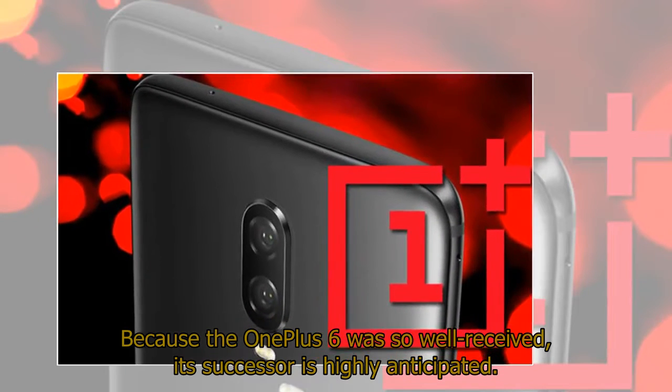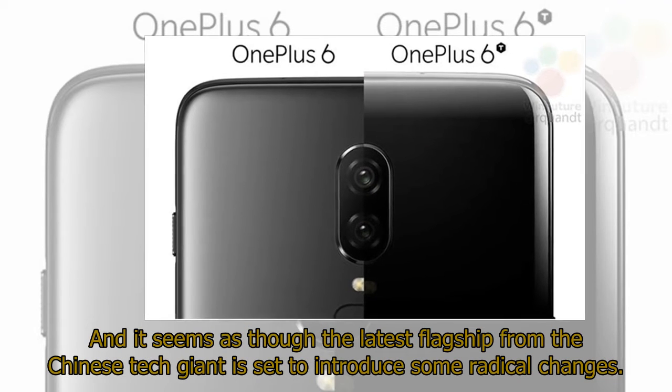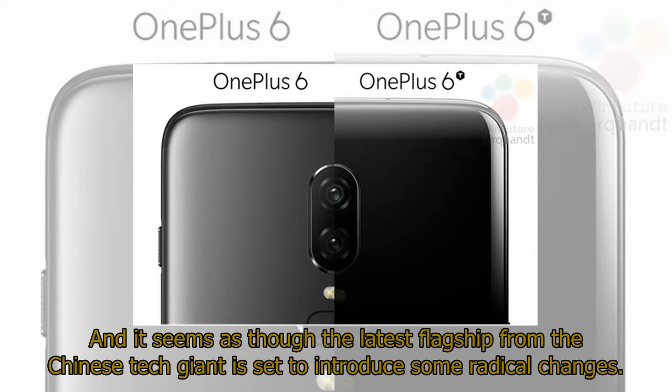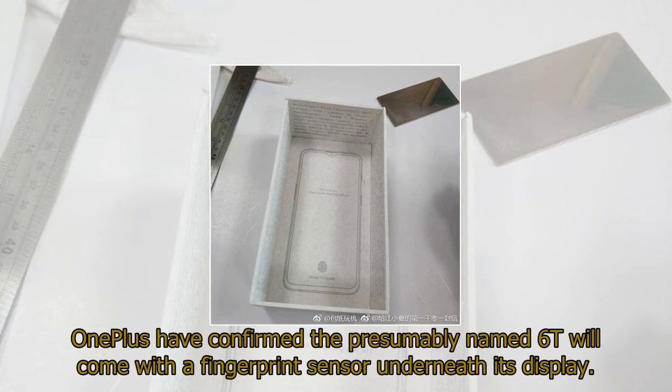Because the OnePlus 6 was so well received, its successor is highly anticipated. And it seems as though the latest flagship from the Chinese tech giant is set to introduce some radical changes. OnePlus have confirmed the presumably named 6T will come with a fingerprint sensor underneath its display.